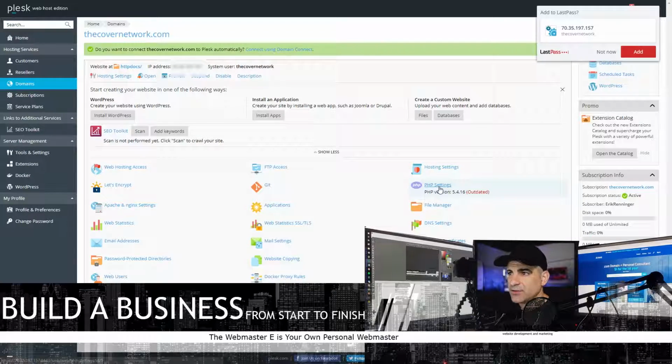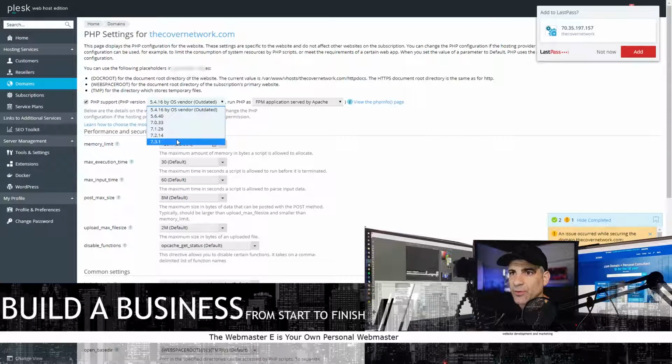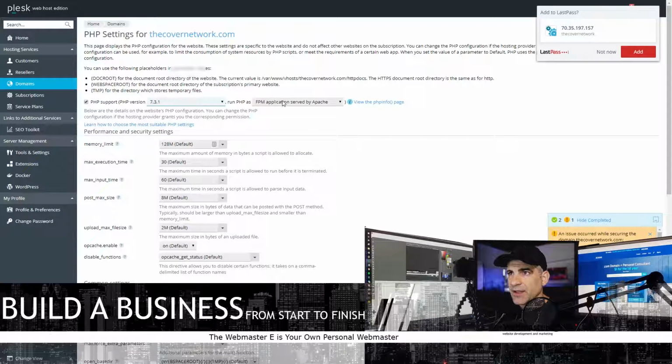PHP is usually something I do off the bat. PHP settings. You have several different ones. So you have your choices. I would just go right to 7.3.1 and then keep it where it's at there. A lot of times you run into max post sizes and input sizes. Actually 8 megs, not bad.